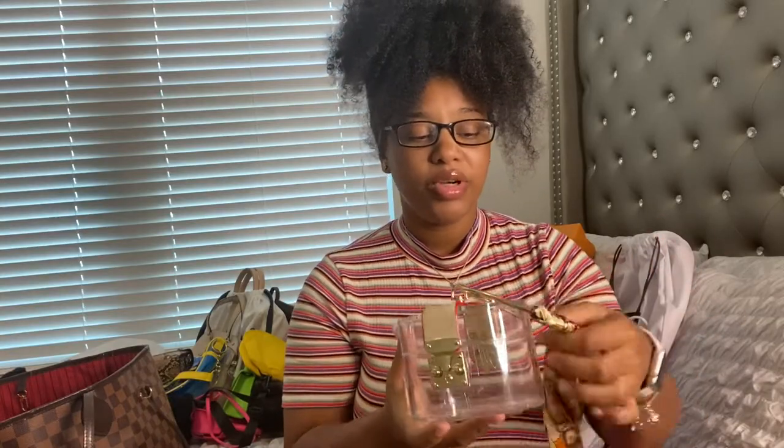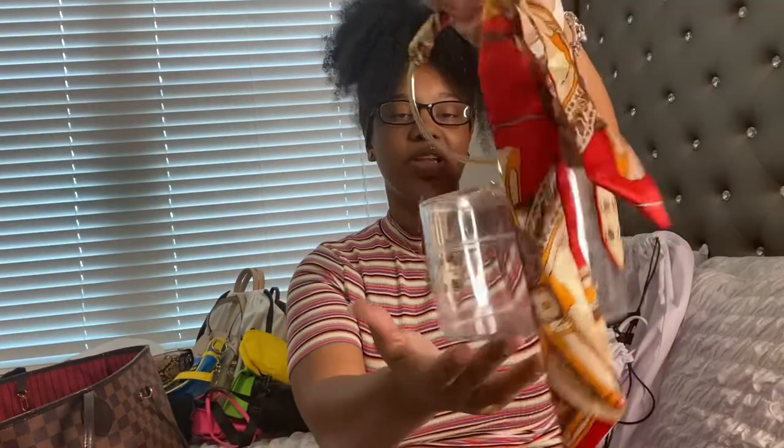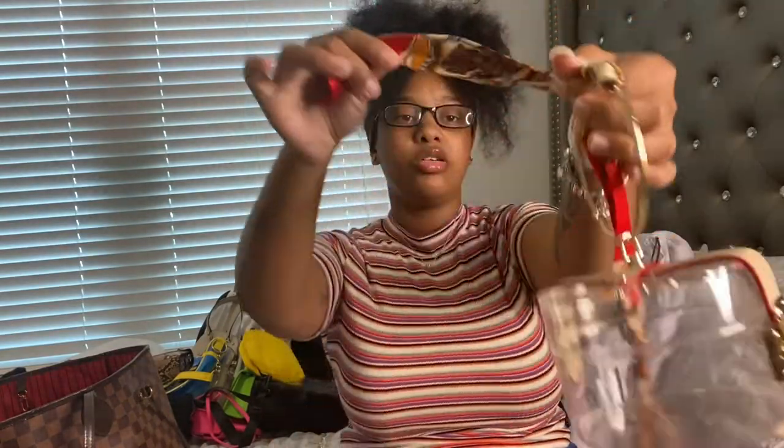Louis Vuitton inspired. Well, I feel like it's Gucci. I'm not sure what brand this is inspired by, but I feel like it's Louis Vuitton. I don't know, but this is how it looks. Clear with the little silk ribbon or whatever.